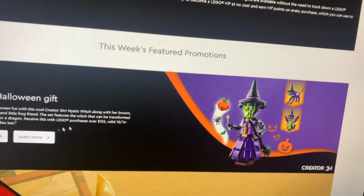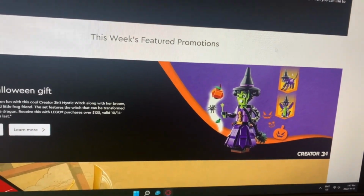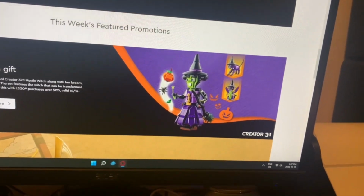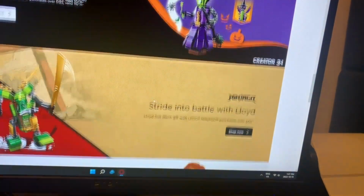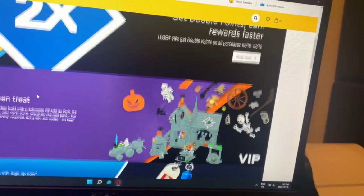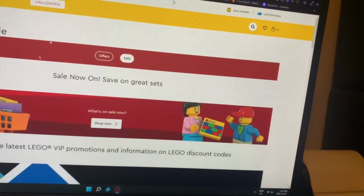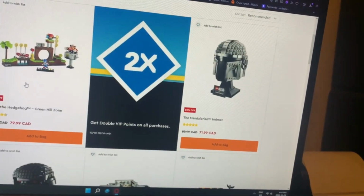Is this out this week? From 10/14. So yeah, this year is actually there. So I might try to get an order over 125 to get that. I'll see if I can throw in a Ninjago thing, but there probably isn't really any Ninjago stuff I'm looking for right now. So yeah, then I'll possibly place an order. I know what I'll probably want to get.